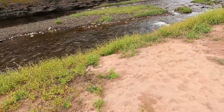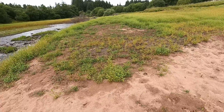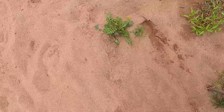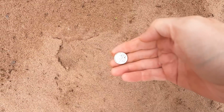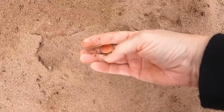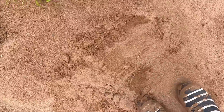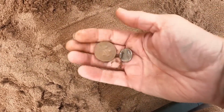The river is there. I've come up because I want to walk around and get over there. And I thought I'd show you this. I found some coins. Look at that, it's treasure. We've got a 5p and a 1p. They're very shiny. I wonder if there are any more. Let's have a little look. Oh, there's another one. There's a 2p, so 8p so far.